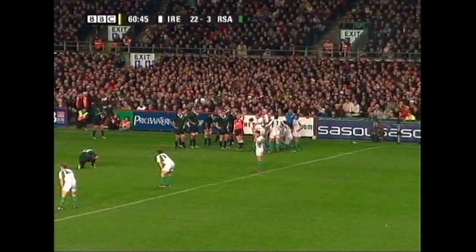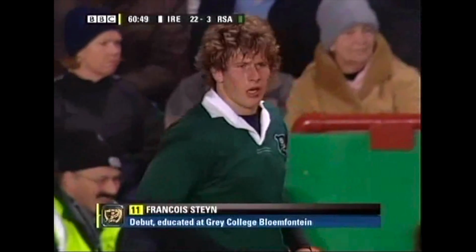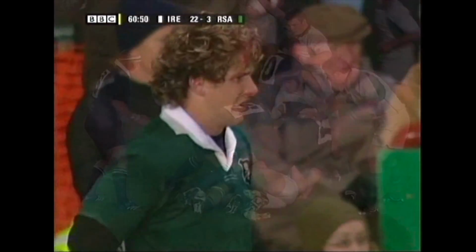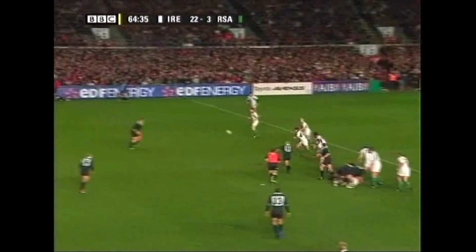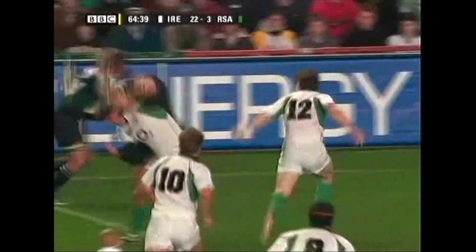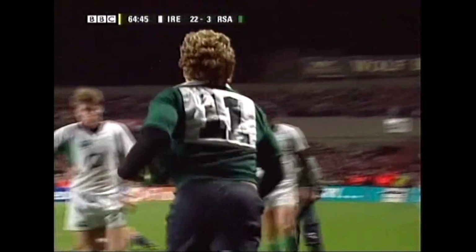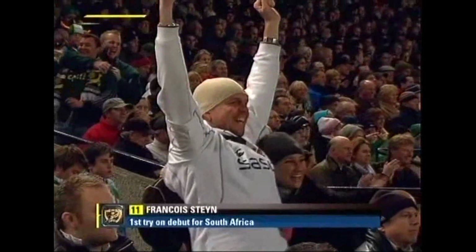What South Africa have done so much better in the second half is they've been able to turn over ball by getting men in numbers to those breakdown situations. Here it is for January. John Smith, good pickup. And here goes François Steyn. The debutant scores at Lansdowne Road. First try for the Springboks, first score of the second half.